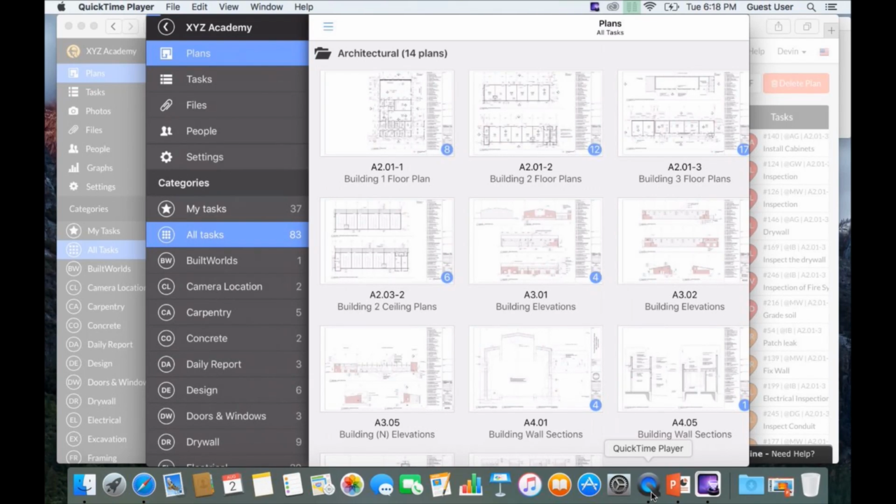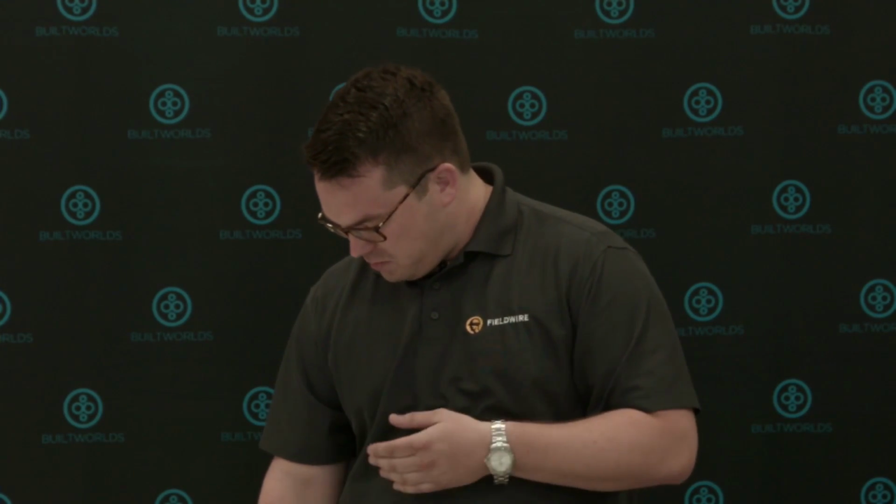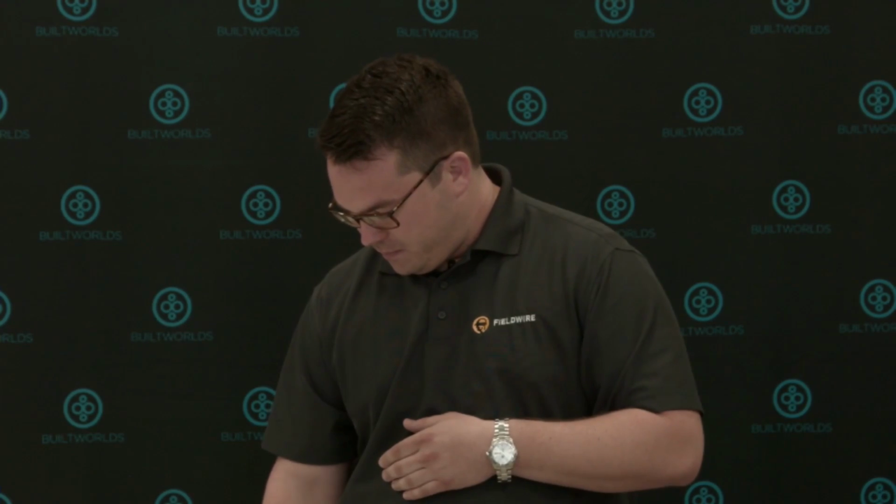So on these plans, you can swipe between them. We manage different versions of your drawings, so you can easily look at the old versions and compare them to the new ones. But most importantly, I can track my work. So the workflow typically involves being able to manage a checklist with your project.